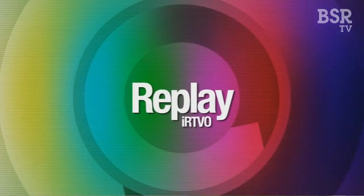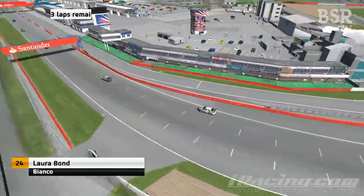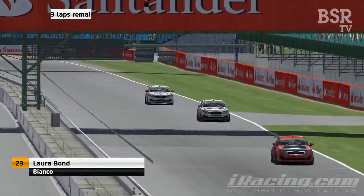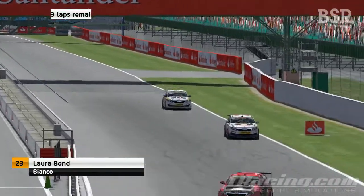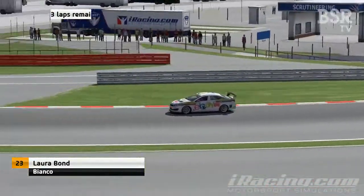So back to Laura Bond, as you were saying, Matt. Yep, P24 dropped down from a P12 grid position. Should be a bit disappointed with that, but still running. About midway through the pack at the moment. And you're right about David Baker. He just binned that on his own, didn't he? Grabbed a handful of curb and Home up to third.